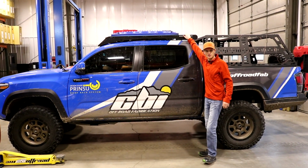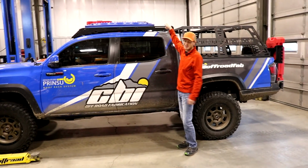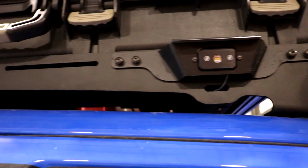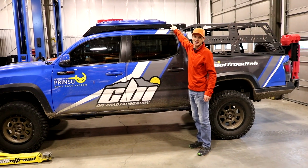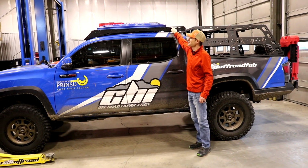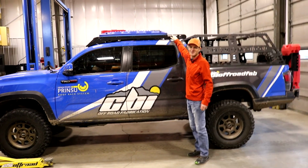We've got, of course, our Prinsu cab rack. I'm running on the other side. We can show you, I'm not running our new Ridgeline handles on this side, and that is because I normally have my awning mount on this side. But again, we've been doing some R&D, and I'll let the cat out of the bag.